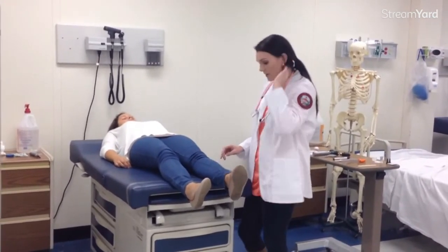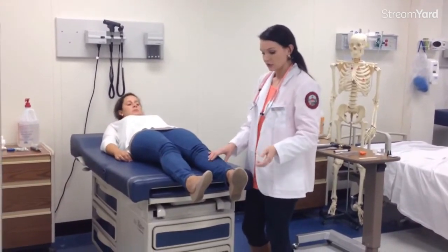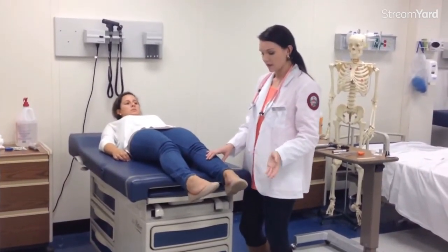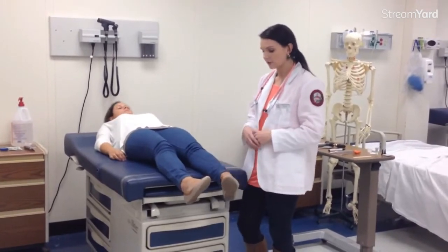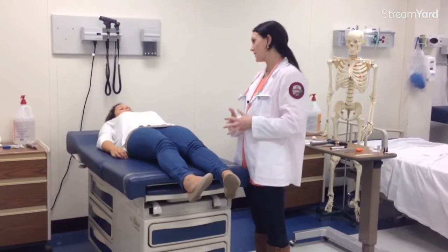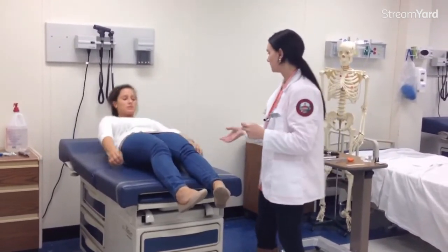And I'm going to do the range of motion for your ankles. If you could do plantar flexion down, okay, dorsiflexion up, okay, invert this way, evert this way. Okay, good. Range of motion in your ankles is good. And once again, I would do the other side, but for today, we're just going to do one. Okay, and then I'm going to ask that you sit up.